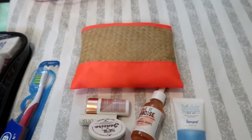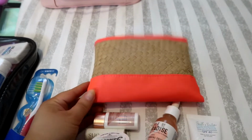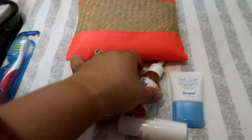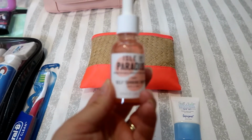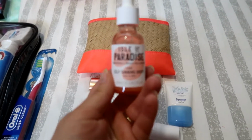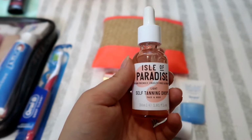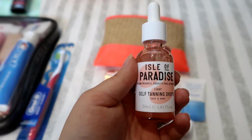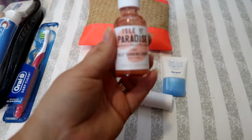So I was at Sephora last week, and I picked up this cute little kit. It came in this little bag, kind of like a little travel kit. The reason why I got it was because it had these in the bag, and I thought that was a really good deal. These are the Isle of Paradise tanning drops, and these are for your face. So you just mix these in a moisturizer and it'll tan up your face. If your face is looking a little bit white, you can use these to tan it up.